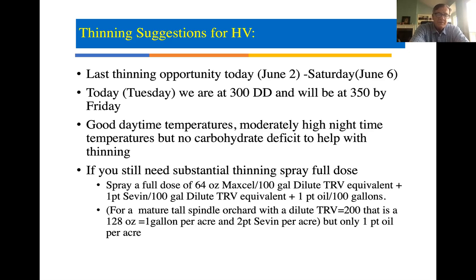The good thing about the 7 in oil combination, you can dump all the 7 you want in there. It doesn't matter because you can't overdose it, because only 1 pint is soluble per 100 gallons. So any more than 5 pints in a 500-gallon sprayer is not really going to change the thinning. It does kill more insects, but doesn't change the thinning.